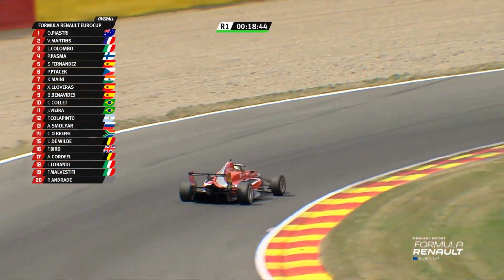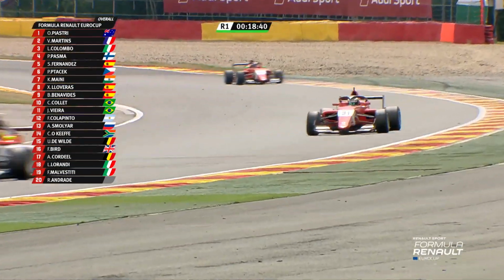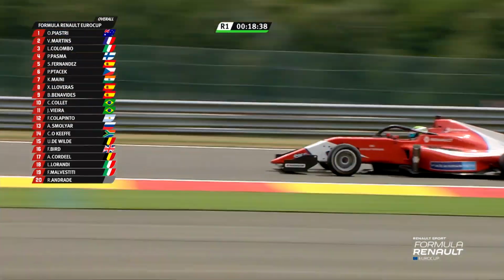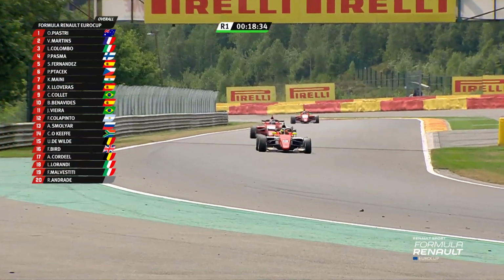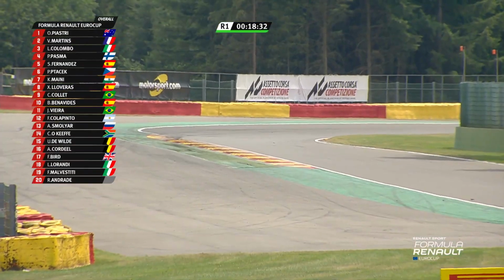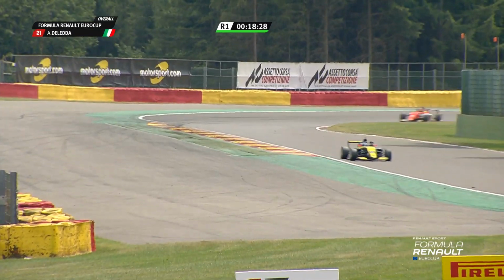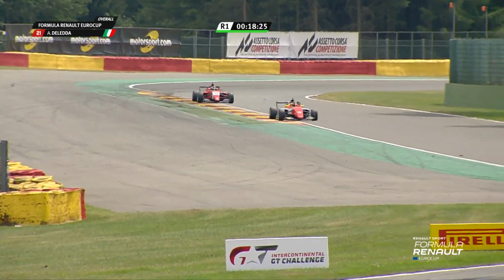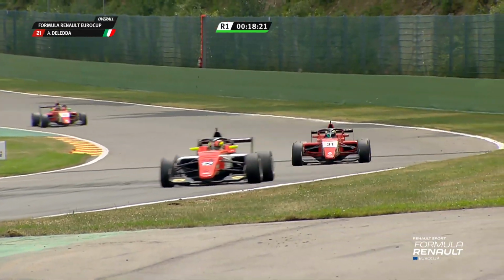The cars now turn their way through the fast right-hander of the Cour Paul Frere. And now the cars swoop into the approach of the bus stop. There you've got Oscar Piastri in the lead of the race, and that gap 1.3 seconds. So it's plateaued a little bit now. Victor Martins doing his best to get onto terms as the leaders come up towards the bus stop.